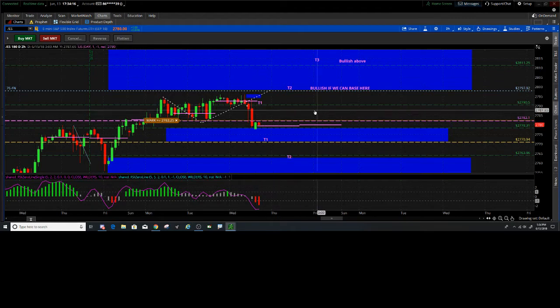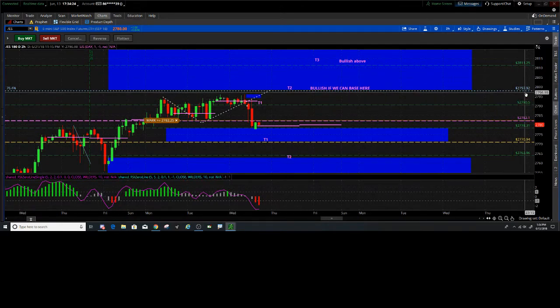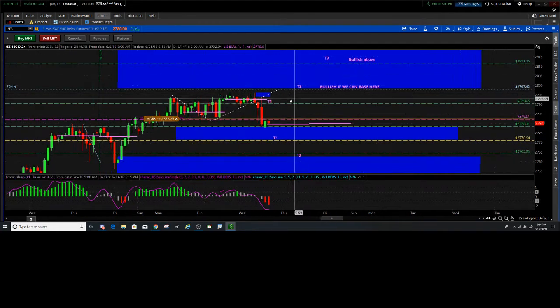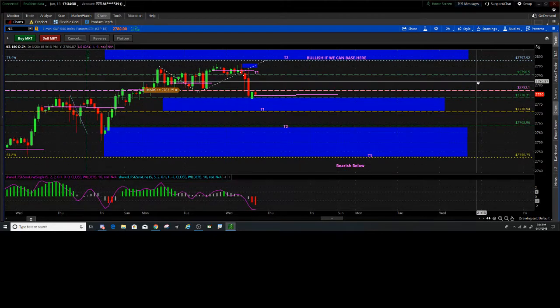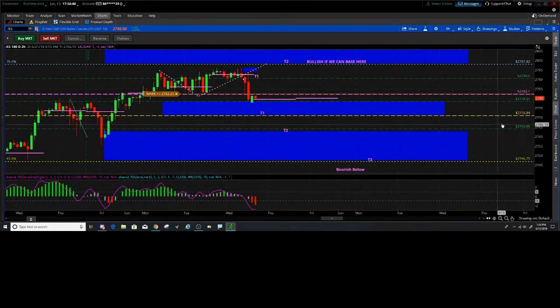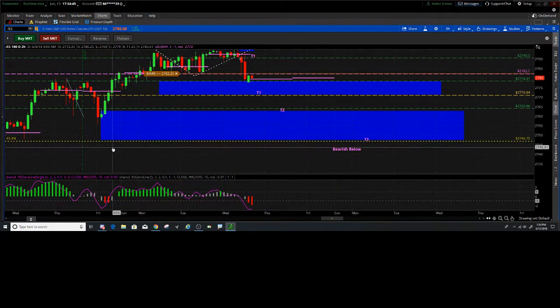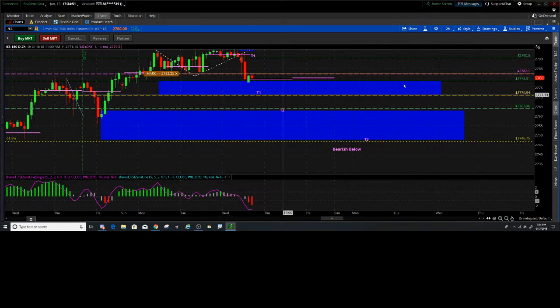But what am I looking for? To the upside here, T1 at 2790.5, T2 at 2797, and again, that 2797 is 76.4. We came so close to it so many times and just couldn't get up there. But I am bullish if we can base up there, and T3 at 2811 for right now. To the downside, T1 coming in at 2770, T2 at 2763, and T3 unfortunately would put us right back to the 61.8. Line in the sand is 2782.1.